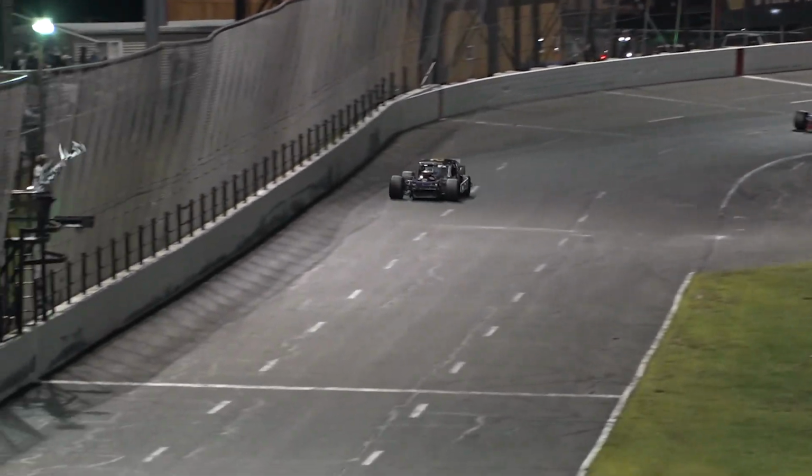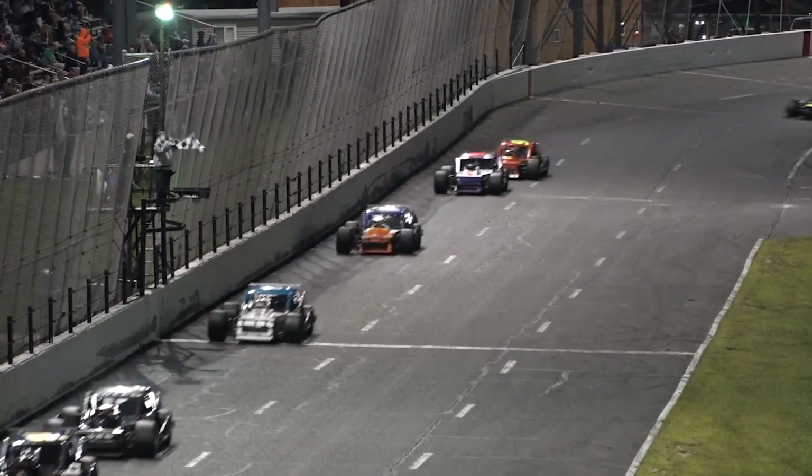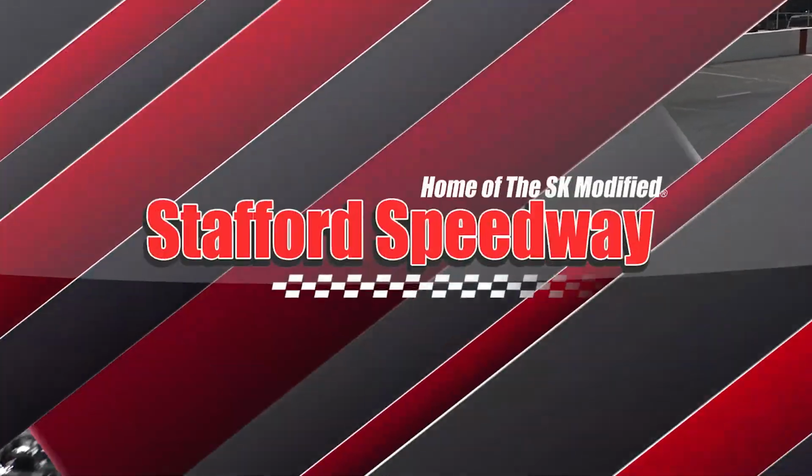3 wins. Michael Christopher Jr. takes down the win. Keith Rocco, great run for second. Andrew Moeller, good consistent run to finish in the 3rd spot.